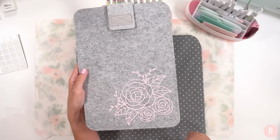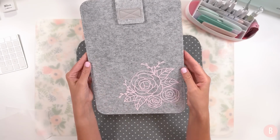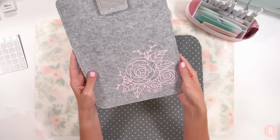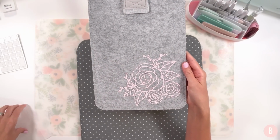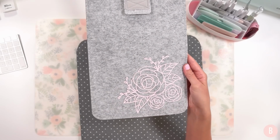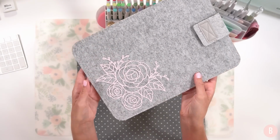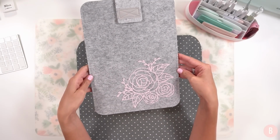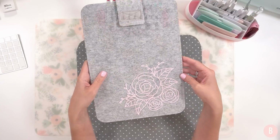Oh, I should also mention I found this at Target in their little dollar spot where they do the $1, $3, $5 deals, but it was at least a year ago, so you know how those things are. If you don't get it at least the first couple weeks, probably not coming back. So you can probably find something similar on Amazon. I'll do my best to link something similar, but I love this. I think it turned out really cute, and I really like that pale pink on the gray. I think that's just so pretty.